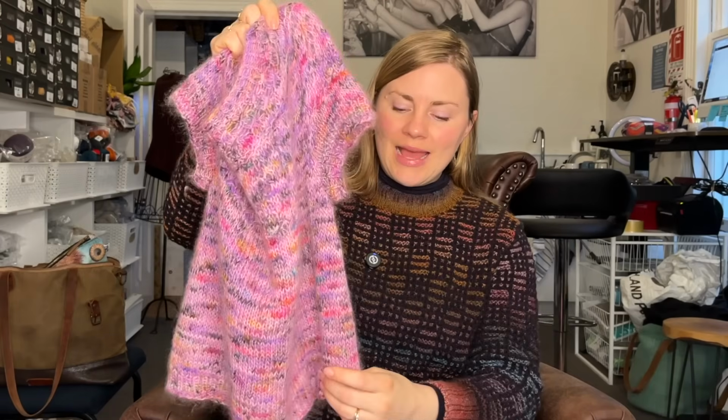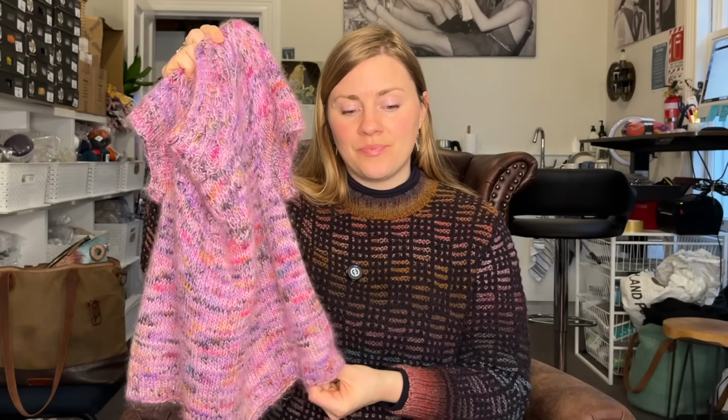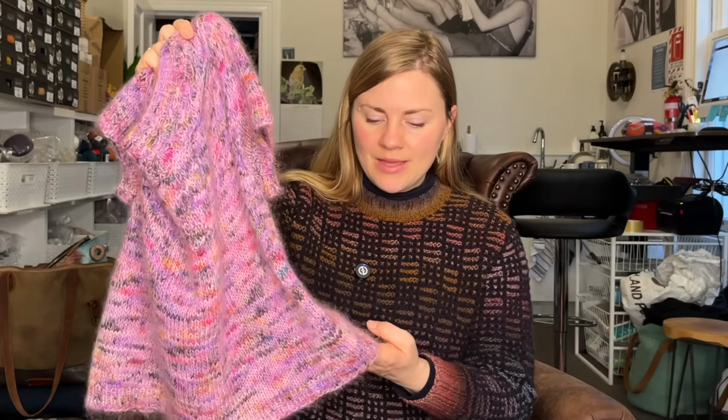So I actually was running out just towards the bottom, and I happened to have some of Hedgehog's sock yarn in the same color, Insomnia. I only used apparently like 40 meters or 10 grams of that just down at the bottom just to make it long enough. But otherwise I did similar mods to my first one.